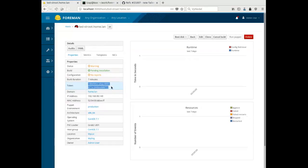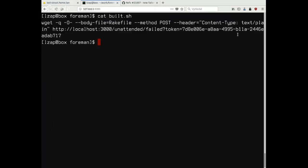If a host is in build mode, you can finally, after 8 years, grab a token. Now this only shows up if you're an administrator. There's no permissions for that. I've decided to make this very restricted: only if you're a super admin will you see this property. Otherwise it will be missing. So during this demo, I'm basically sending this command. I'm sending failed with this token, and I'm sending a file.